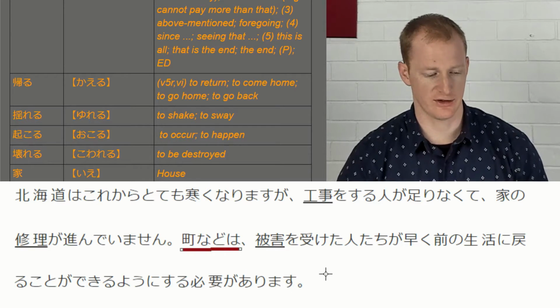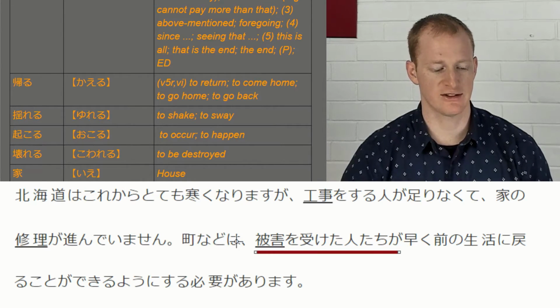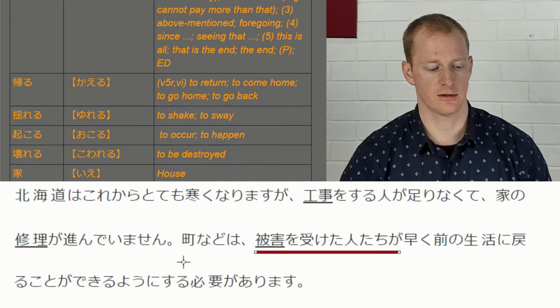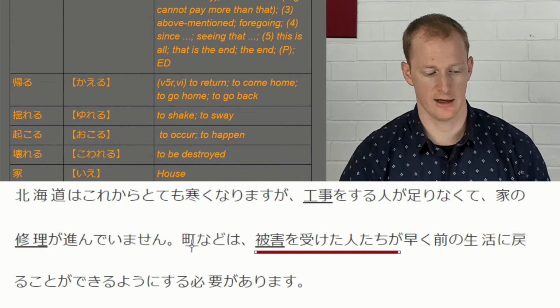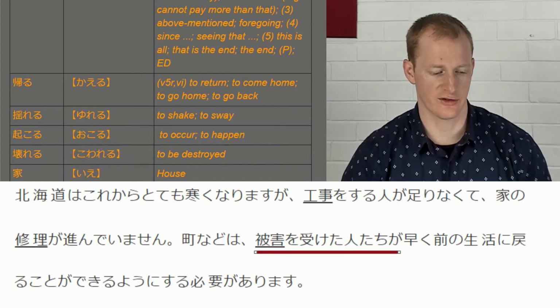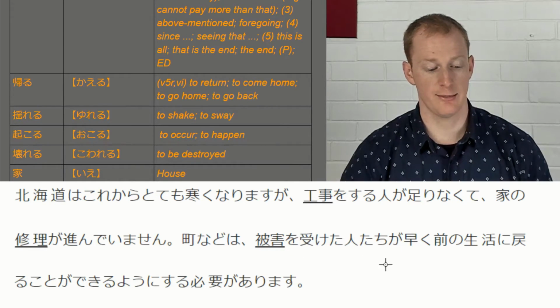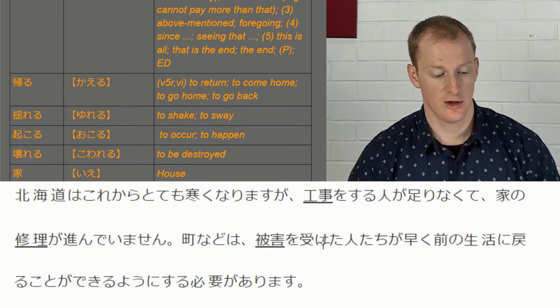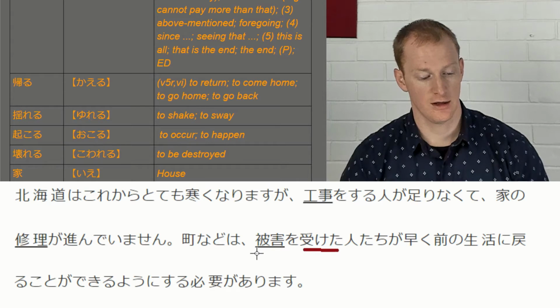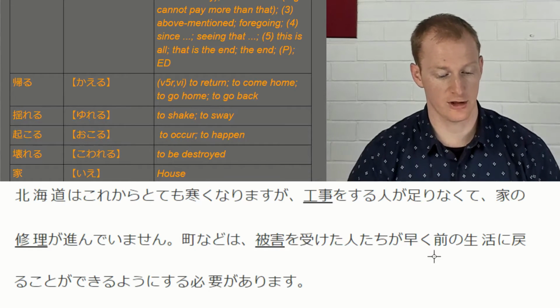So obviously everything that basically the earthquake affected. Higai o uketa hito ga, all right. So the people, really, this is saying actually. When it's saying machi nado wa, it's really referring to, I guess, the government, right? The local politics, right? So the people in the city, like the mayor and all these kind of people, are saying, higai o uketa hito tachi ga. So people who have received damage or injury, okay? Ga, so again, these are the subject, right? These are the people we're talking about.